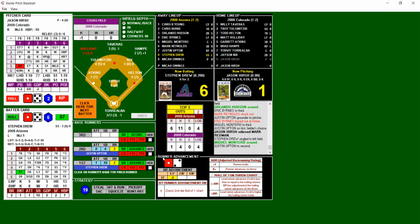Let's see, does Upton move? We have a 2, and that's going to advance Upton. That's an automatic lead runner advances. So we've got to check for the trailing runner now. We have a 3, and that is going to be a 2. That is less than, and Drew will advance to second.